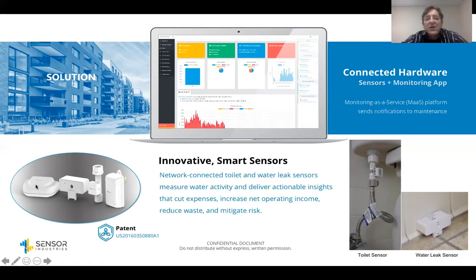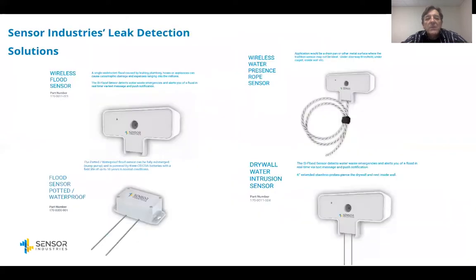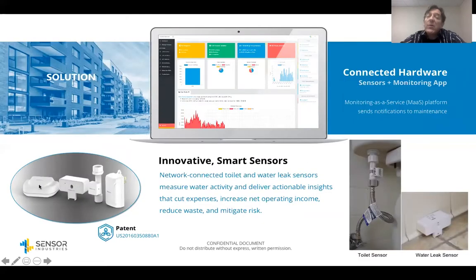And then this is our gateway. It's part of our proprietary SI mesh network, and you only need one gateway per property. So see this building up here. Let's say this extends for a mile, you still only need one gateway per property. So that's a real advantage.